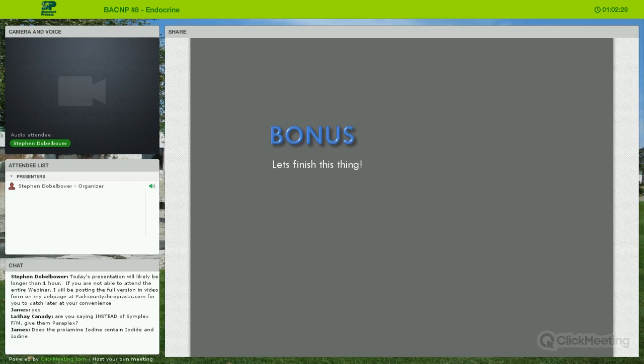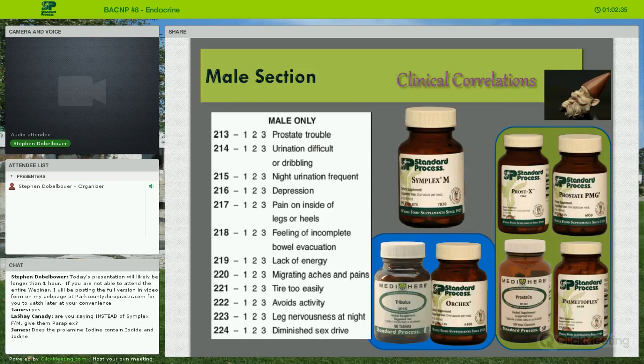So we're at an hour, but we're very close to the end. I'm going to throw in about 10 minutes of bonus material, and we're going to just go ahead and knock this out. We're going to go into the last two sections, and this is the male section. The male section is fairly simple. We're dealing with two problems for males because we only have two problems. We've got prostate and we've got testosterone.